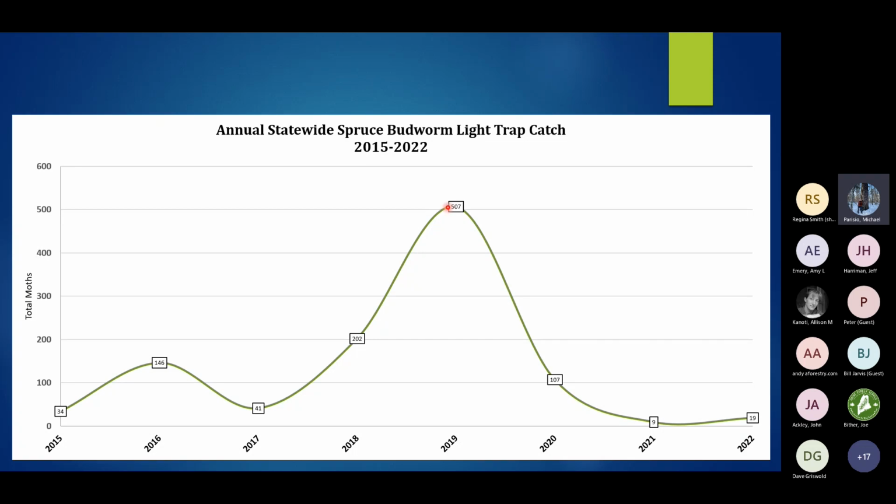And then, whatever happens, not getting another influx, that number dropped off again, and we're back down here to kind of that fluctuating zone. We did go up a little bit from 2021 to 22, but still, we're kind of at that operating average level.